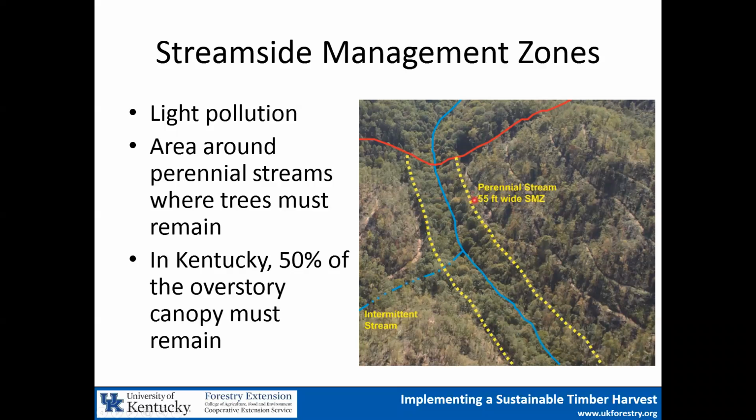So these SMZs are meant to protect the water quality. In this case, we're limiting the pollutant of light, and that keeps the fish and the crayfish and all the mayflies happy, and keeps a well-functioning riparian ecosystem.